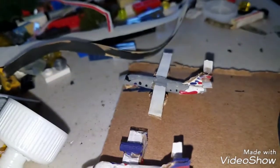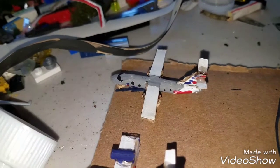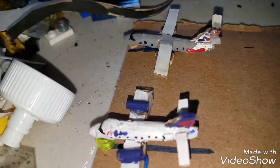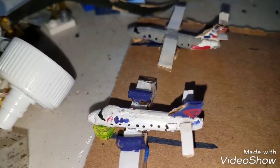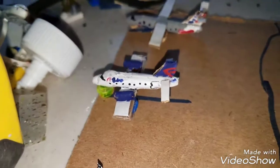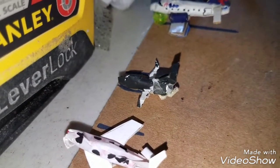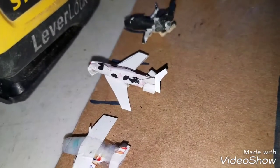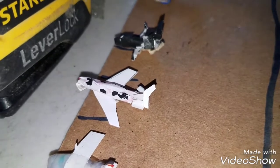But anyway, we have an American Eagle Q100. He's going to be heading out to Florida. And then right here we have a Delta Connection SAAB 340. He's going to be heading out to New York LaGuardia. Right here, we got a Gulfstream 500 private liner. He's not going anywhere. Right here, we got a Gulfstream 600. He's going to be heading out to Miami.